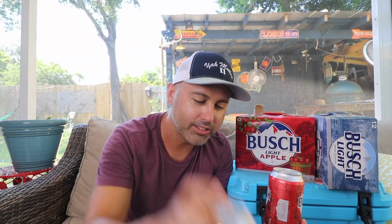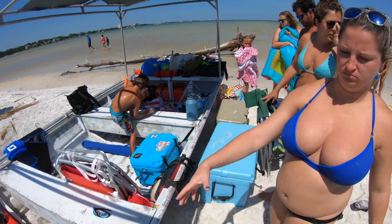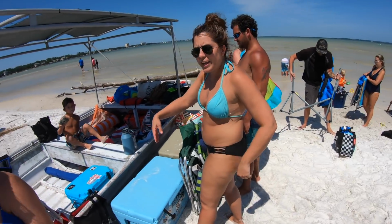So like Natty Light is too sweet. Ciders are too sweet. Ciders are like starter beers. You drink one to kind of get you in the mood, and then you start crushing the Busch Lattes or the Natties, because you can drink those all day. Like when it's hot and it's 105 degrees outside, you got to switch to the light guns.